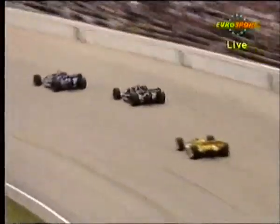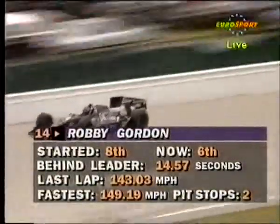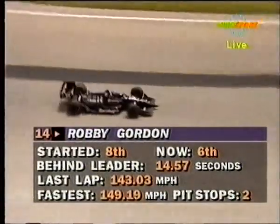Gordon trying to make up some ground amongst the lapped cars. There's Boesel and there is Robbie Gordon. So the battle for fifth place is on. Gordon in sixth place at the moment, Boesel in fifth, and Gordon trying to make up that little bit of ground in the AJ Foyt loader. There he is, sixth behind the leader, 14 seconds. He's had 2 pit stops so far.